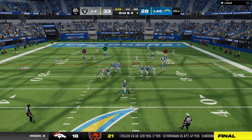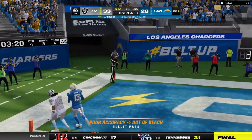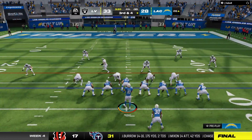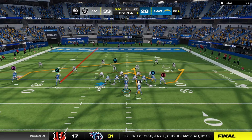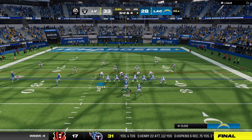To the air again, Herbert. And that is going to be incomplete as he led him a bit too much. Just a little beyond the reach there of his receiver. That's probably one he wishes he had back. He wishes it had been 7-on-7 in practice, or maybe even routes versus air, because that's a completion he makes, what, 9.9 times out of 10?